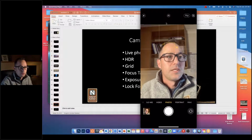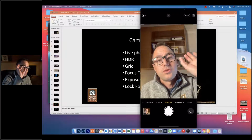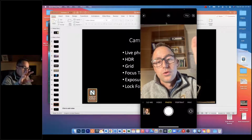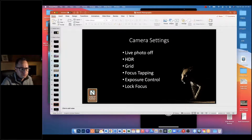So these are all funky little tricks. I use that a lot on panoramas so that I can choose the correct exposure and the correct place that I wish to lock my focus in. So we'll talk about panoramas in a bit too. And then digital zoom.